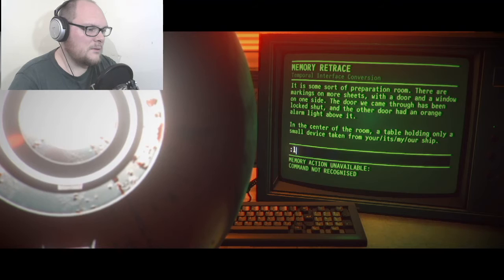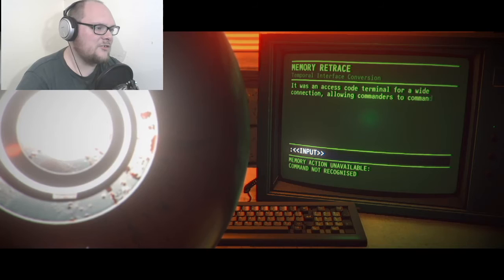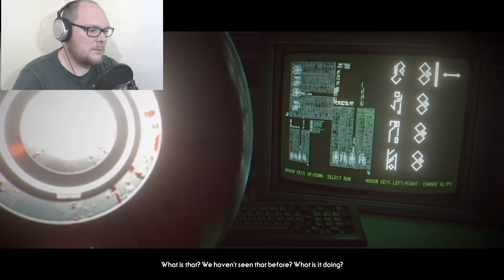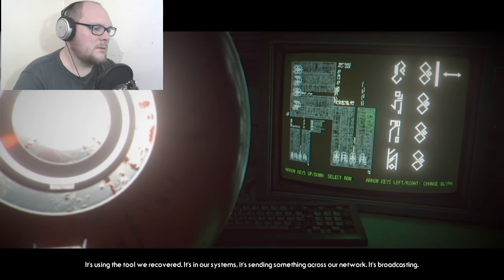Look at device. It was an access code terminal for a wide connection, allowing commanders to commandeer other hosts. Only you, I, we have access to these codes. It's time to use them. Use codes. What is that? We haven't seen that before. What is it doing? It's using the tool we recovered from the crash site. It's in our systems. It's sending something across the network.